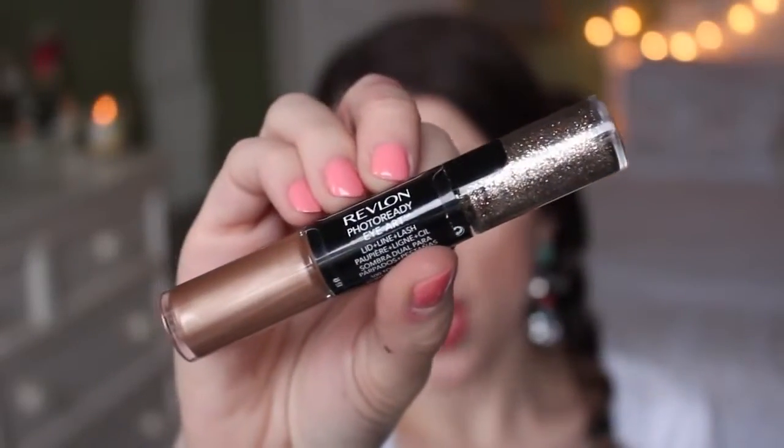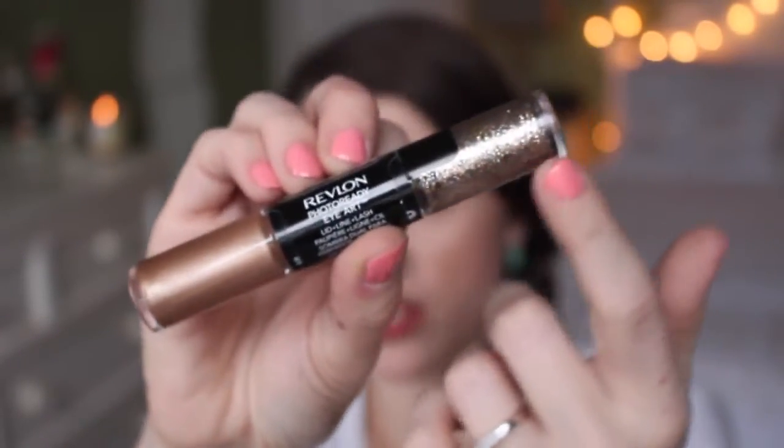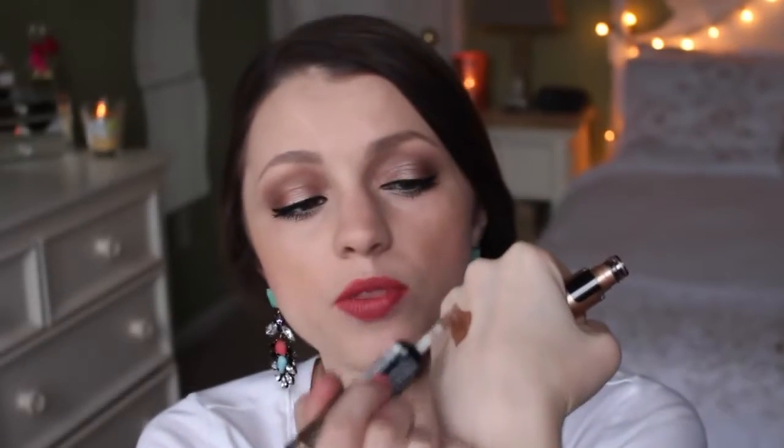Another favorite this month is my Revlon Photo Ready Eye Art. I have mine in the shade Topaz Twinkle, and it's got a cream shadow here and then this glitter kind of liner, if you will, although you can use it in many different ways. The cream shadow is absolutely beautiful. I have a demo video that I'll be putting up soon. This is what I've been wearing in the past few videos where everyone keeps asking about what is on my lid because it's crazy sparkly and gorgeous. It's this plus this glitter.